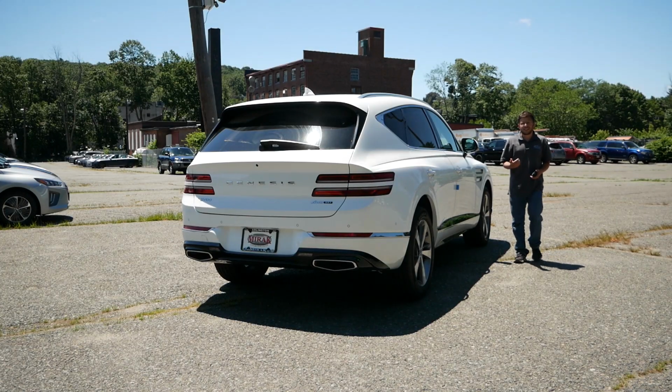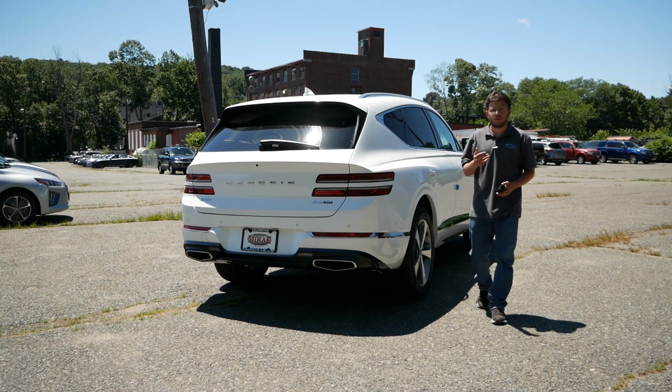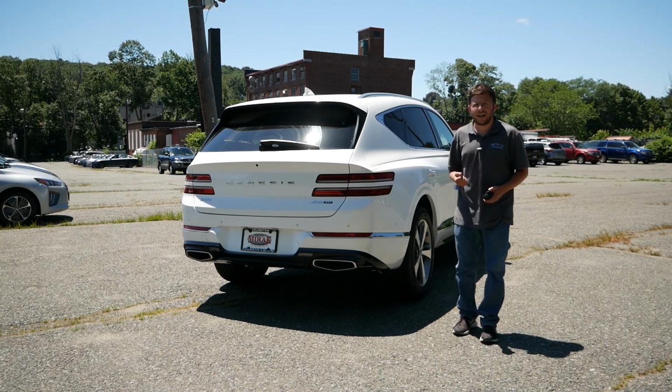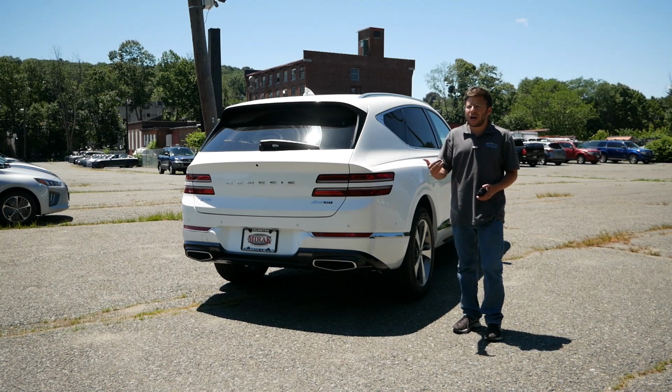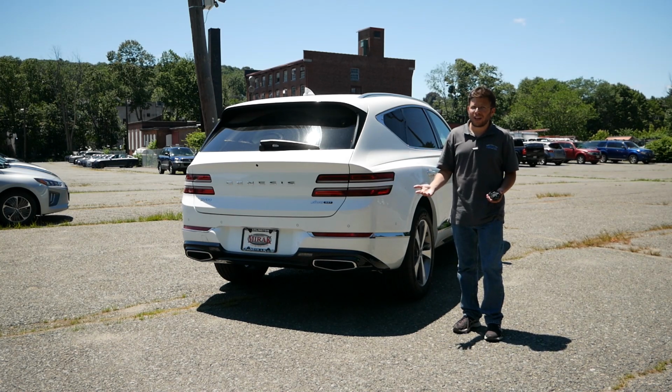Now, when it comes to being successful in the luxury crossover market, you have to have a nice balance between being performance-oriented and also refined as well. And BMW, Audi, and Mercedes-Benz have set the bar pretty high. Even though we might put those brands on a pedestal, the sales figures don't lie.